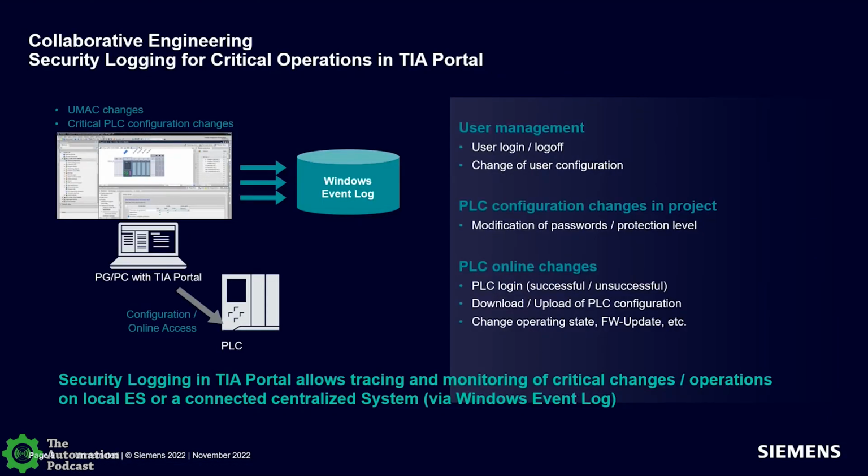Another thing that I found significant is the ability to make sure that some of the changes that are done to the TIA Portal project are captured in a log. I've always looked for that. I always had customers ask for, hey, how do I know when so-and-so user made a change to the project file or logged in or did some kind of security modifications? And in V18, there's additional logging associated with the security in the Windows operating system that is part of any critical operations in TIA Portal. So that's pretty significant to get us ensuring that we capture all the relevant information when it comes to any kind of industrial security.